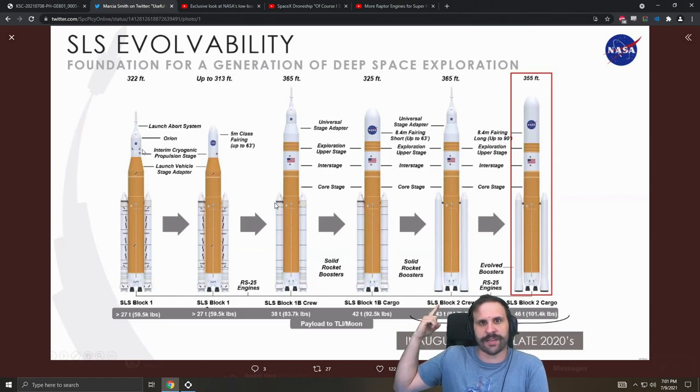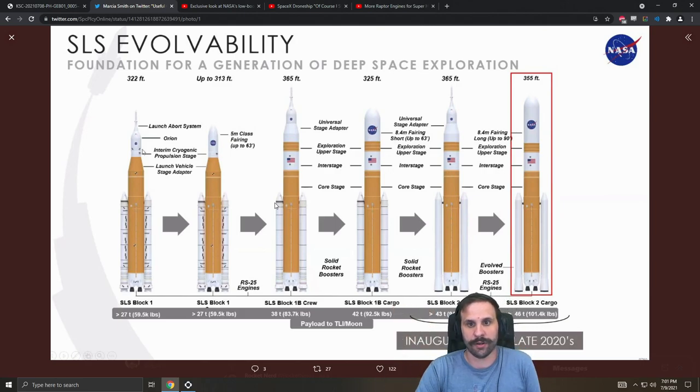If you're using something like this, you're going to need to use the lander to get into low lunar orbit, or you could just send the whole thing to Gateway, I suppose. You could just have the lander right here, right, and the EUS, and Orion could dump the EUS and then dock the lander. If you put the lander in upside down, right?